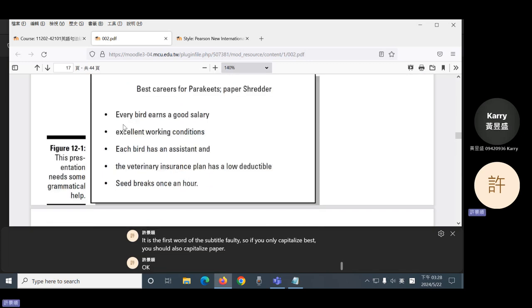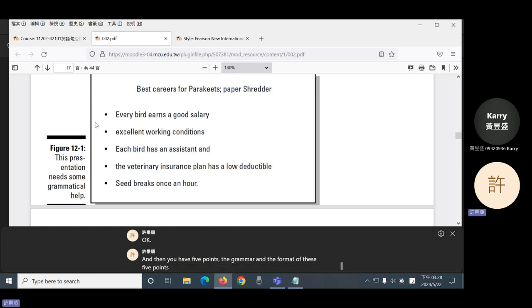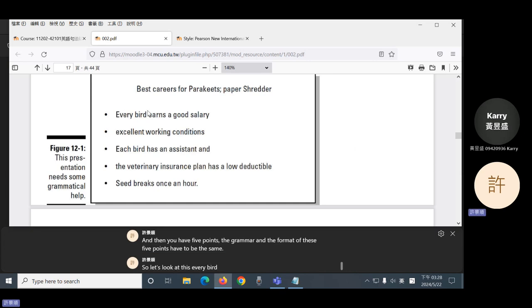Okay, and then you have 5 points. The grammar and the format of these 5 points have to be the same. So let's look at this. Every bird earns a good salary. Starts with one capital letter, no punctuation. It is a complete sentence.